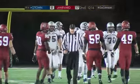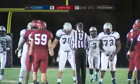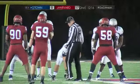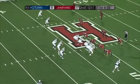So Georgetown will get a fresh set of downs. And that's too bad for the Crimson defense. They had them stopped for three and out, and now you got to go back to work on defense. And Georgetown, new life, need points on this drive. All the way up to the 48-yard line.